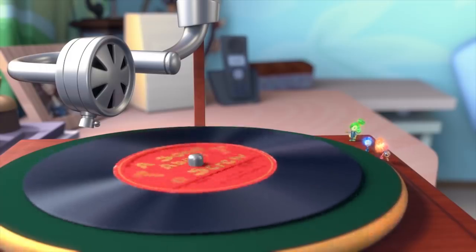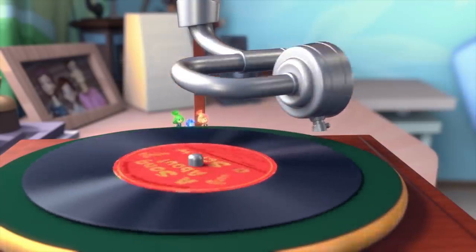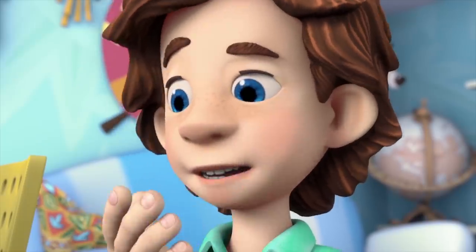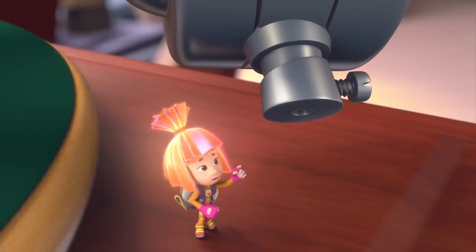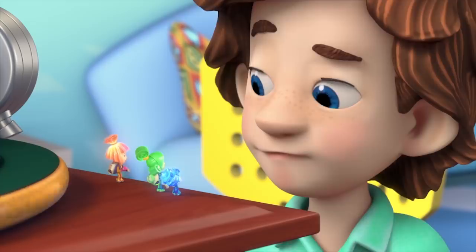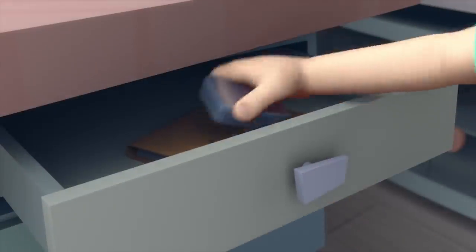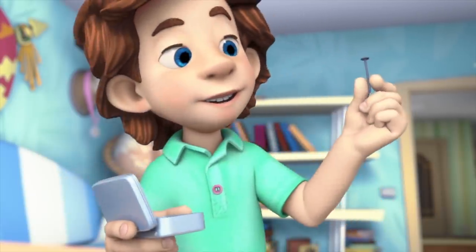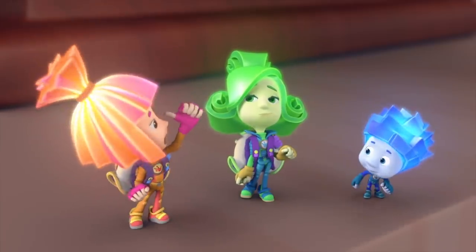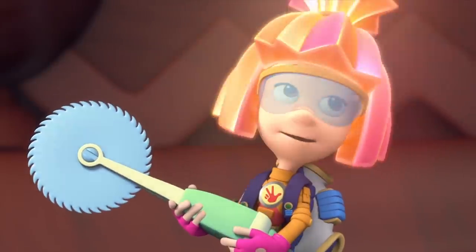Now take that thing and put it down onto the record. It's not playing. Look, there's no needle in there. And where can we get one from? We can make it. Do you have any nails around here? Is this good? That'll be great! Verda, are you ready? Totally. Better cover your eyes.